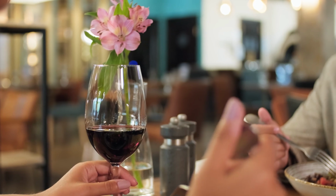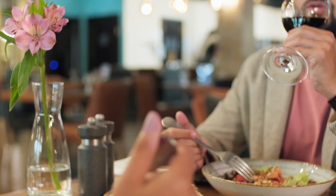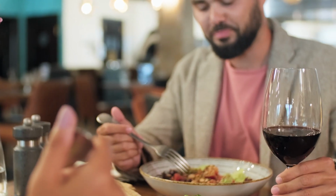Wine tasting is more than just sipping and swallowing. It's about engaging all your senses to fully experience the wine's characteristics. Let's begin with the first step, appearance.